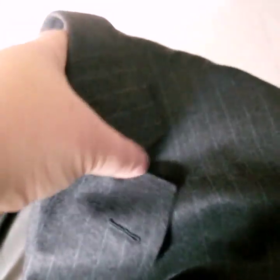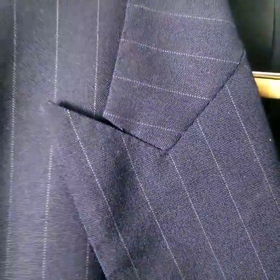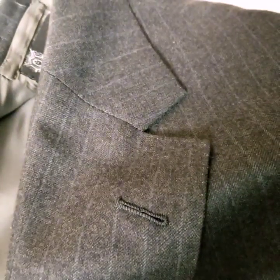So you can see the difference. That's a peak lapel. And this jacket has a notched lapel. So notched, peak, pretty easy.